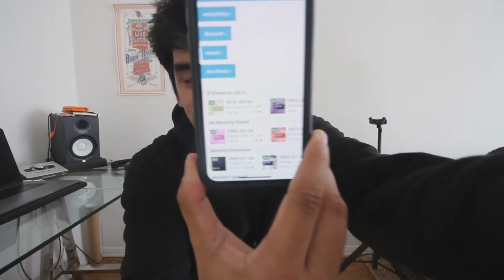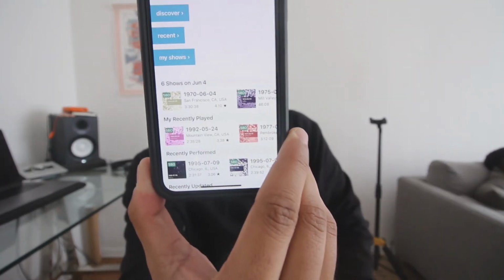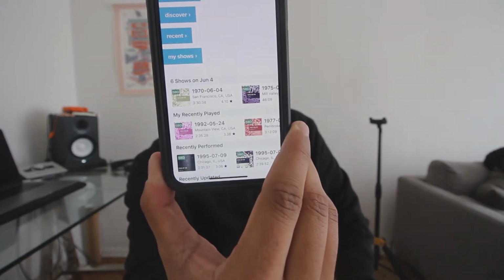And the very cool thing with Re-Listen is, if you go to Grateful Dead, and for example, when I'm recording this, it's June 4th. So you'll see right here, 6 shows, if you can see it, if it zooms in. You will see that there are 6 shows on June 4th. And you can see, oh, there's June 4th, 1970, June 4th, 1975, June 4th, 76, June 4th, 77, June 4th, 78. You get the idea.